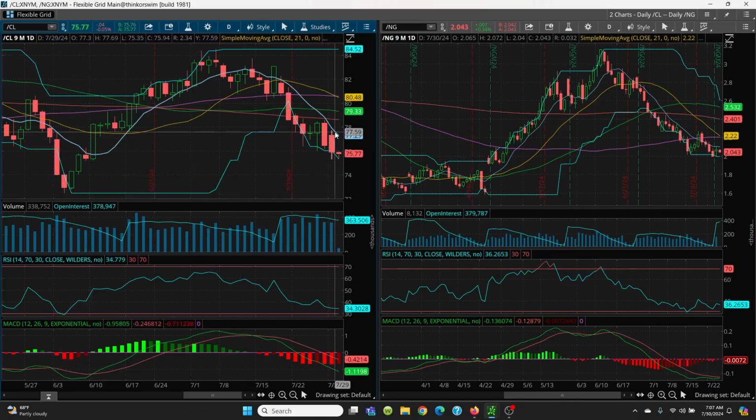Now if you can crack above that 8 SMA for some reason, some kind of a catalyst, then we'll look to yesterday's high. You're looking at that 77.69. We come up here, 78.19, 78.47, and then we can come all the way up here. You've got 78.60, but realistically you're looking at that 78.63, that 200-day simple moving average, and right above it is 79.33. Now you look at this 21-day.